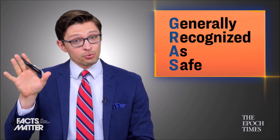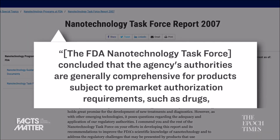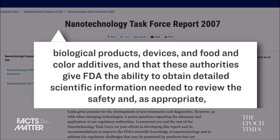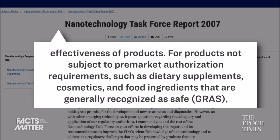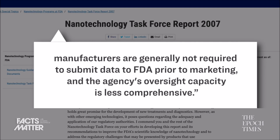And just for your reference, this document was released all the way back in 2007. Quote, "The FDA's Nanotechnology Task Force concluded that the agency's authorities are generally comprehensive for products subject to pre-market authorization requirements such as drugs, biological products, devices, and food and color additives, and that these authorities give the FDA the ability to obtain detailed scientific information needed to review the safety and, as appropriate, the effectiveness of the products. For products not subject to pre-market authorization requirements, such as dietary supplements, cosmetics, and food ingredients that are generally recognized as safe, otherwise known as GRAS, manufacturers are generally not required to submit data to the FDA prior to marketing, and the agency's oversight capacity is less comprehensive."